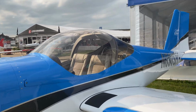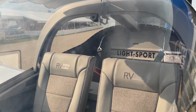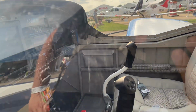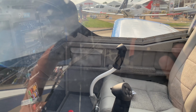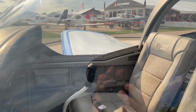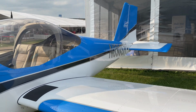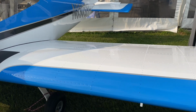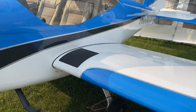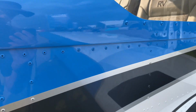And here we have a factory built RV-12 IS. You can tell it's factory built because it says light sport instead of experimental in the back. This one has a dual, actually this is the dual Garmin G3X with the IFR navigator. This is November 830 Sierra Hotel. Very nice, I'm going to call it AOPA blue and black, and looks like a silver.